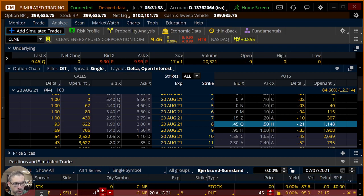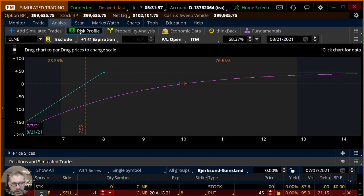Here we are. We've got one contract, $8 strike for the August 20th, 2021 expiration, collecting anywhere between 45 and 50 cents. That means you could make, let's lowball it, $45 maximum. But what are our probabilities? Let's go to the risk profile and find out the probabilities of this happening.